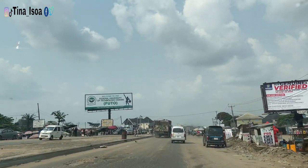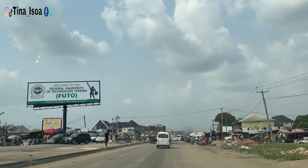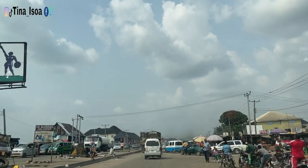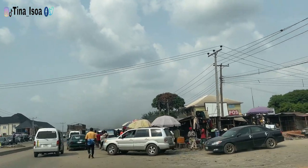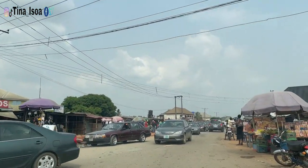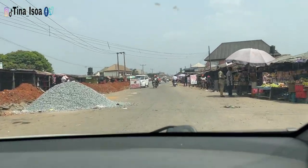So this is the Futo Junction at Obinze. You can see the big signboard, welcome to the Federal University of Technology, Owerri, Imo State. From here, we're taking our right turn into the Futo Road that is currently under reconstruction, probably by the state government.